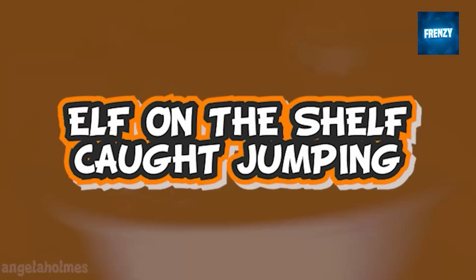Elf on the shelf caught jumping. This clip shows an elf on the shelf that was captured jumping up and down and moving from one place to another. It probably had a restless night, but eventually it got tired and found a place to rest.